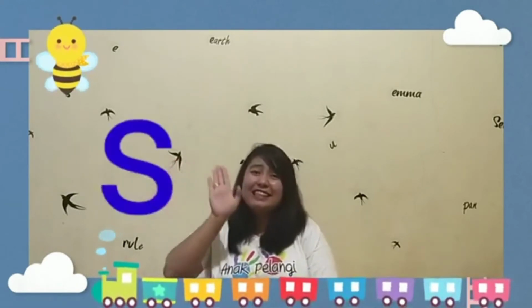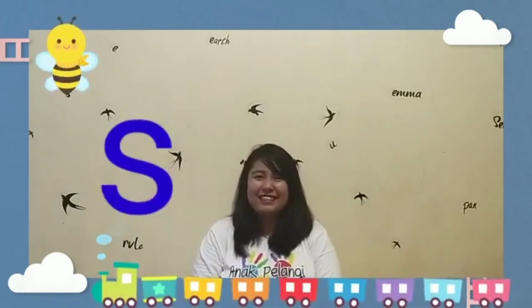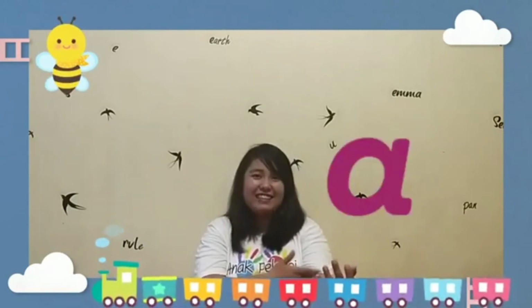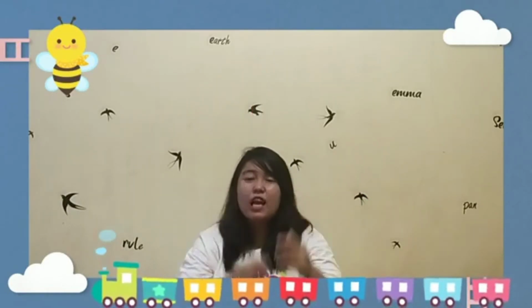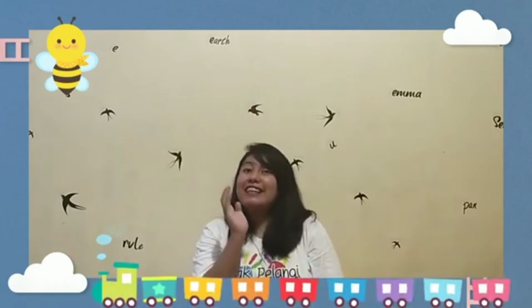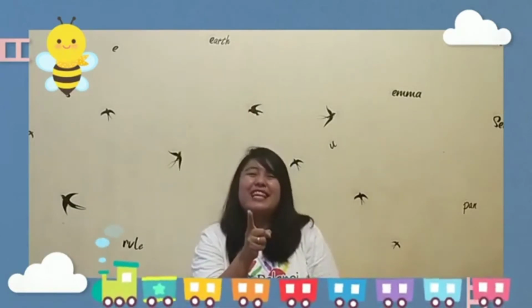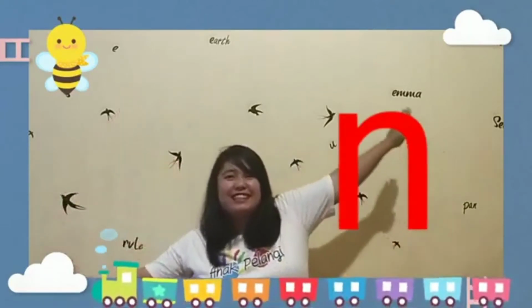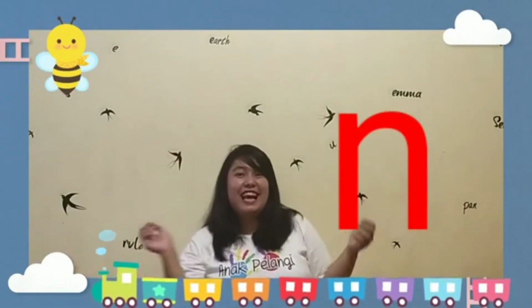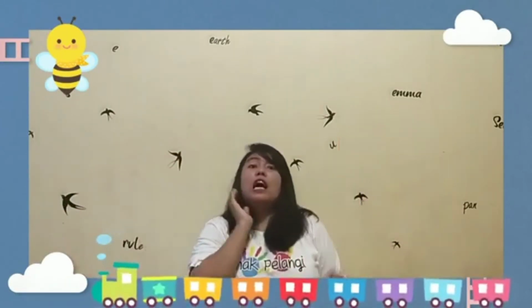We already learned about letter sounds A, E. To show you the new letter sound, there is letter sound N. The action of letter sound N is to put your hands like this and pretend to be an airplane.